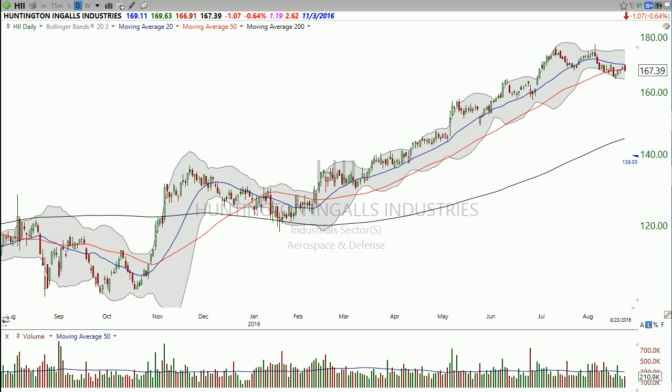You know what? It's time to hit the road. Time to get out of that sector. You can always get back in, but this stuff is no longer trending higher. It's either correcting or at least it's trending sideways for a while. So get out while you can, and then put your money to work someplace else.